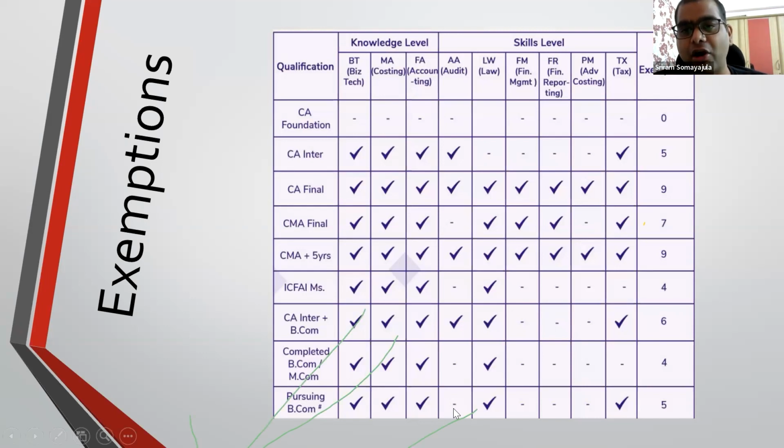If you are CA final, all the 9 papers are exempt. When I say CA final, you have finished CA final. And when I say CA inter, you have finished CA inter. And if you finish CMA final, you get 7 papers exemption. If you are CMA plus 5 years of experience, you get 9 papers exemption, so on and so forth.